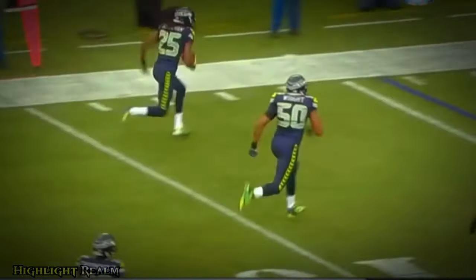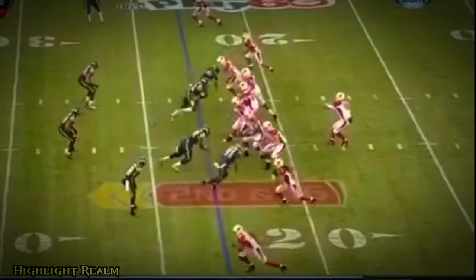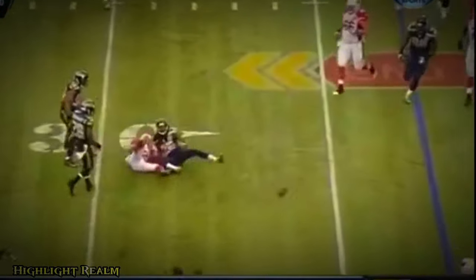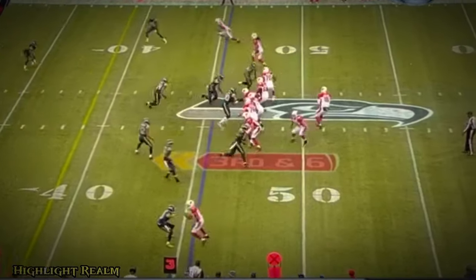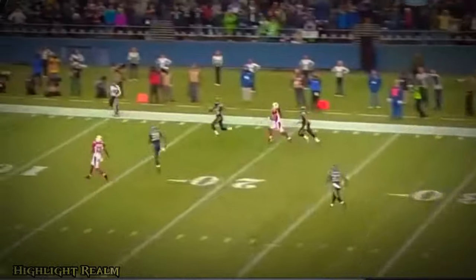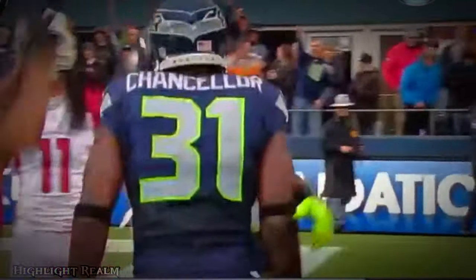Davis undercutting it underneath to form a double cut. Andre Roberts can't hold it. Fourth on this 3rd and 6. Now he rolls out to the far side. Skelton steps up in the pocket. He's going to let it fly down the far sideline. And that one's picked off by the Seahawks. On the far sideline, Richard Sherman with his 2nd interception of the game.